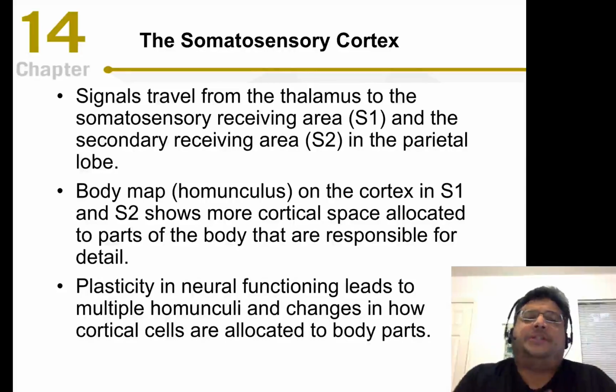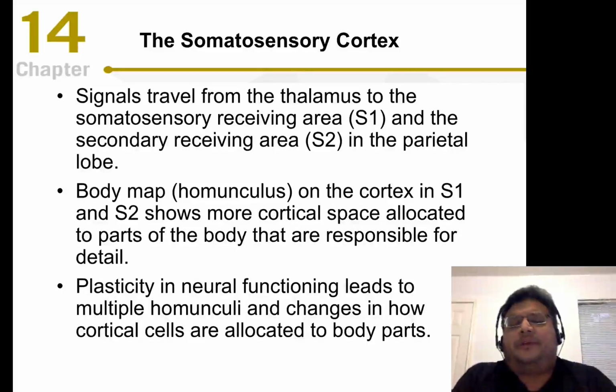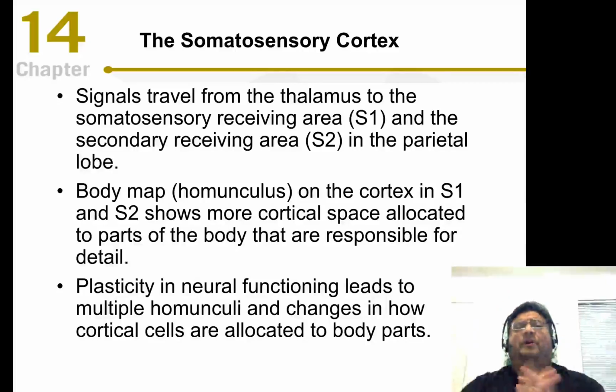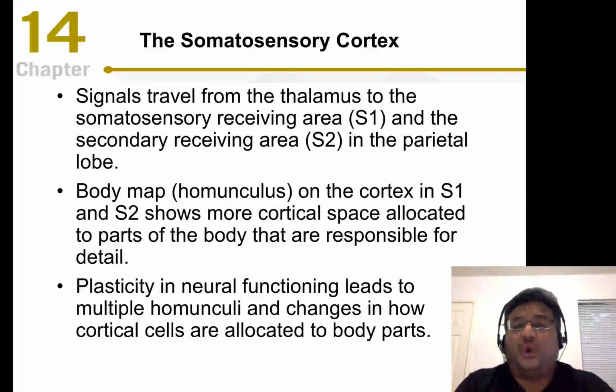So the information goes from the receptors through the dorsal root into the spinal cord, then it makes its way up, synapsing in different areas of the brain, the hypothalamus, the thalamus, and then ultimately ends up in the cortex, this part of the brain up here, the very uppermost part of our brains. And there's a spot on the cortex, which we refer to as the somatosensory cortex. It receives a lot of the inputs from our sensory apparatus in our skin. The signals travel from the thalamus to the somatosensory receiving area, which we call S1, and the secondary receiving area, S2, that's located next door in the parietal lobe.